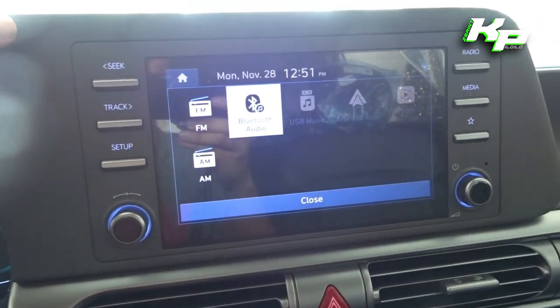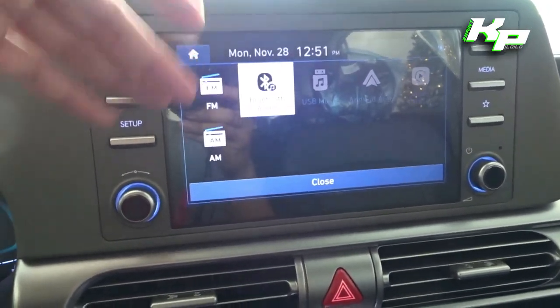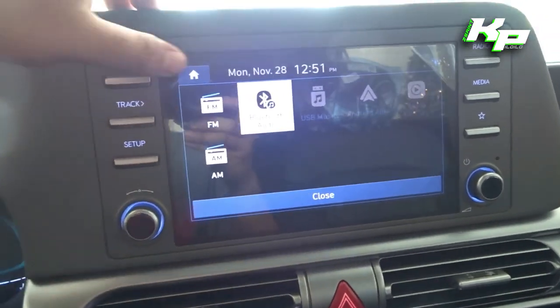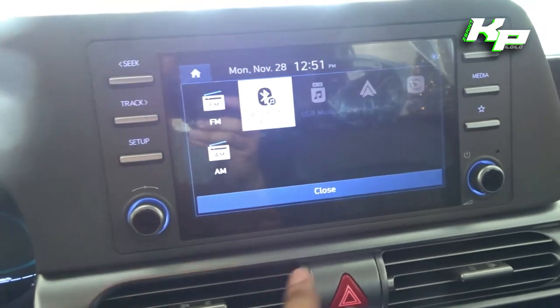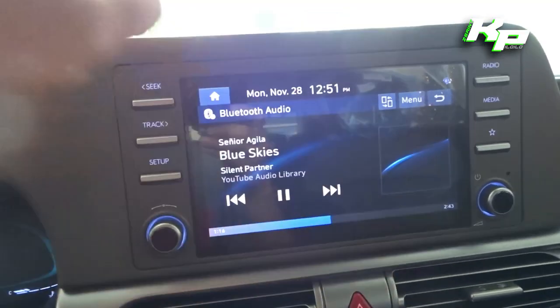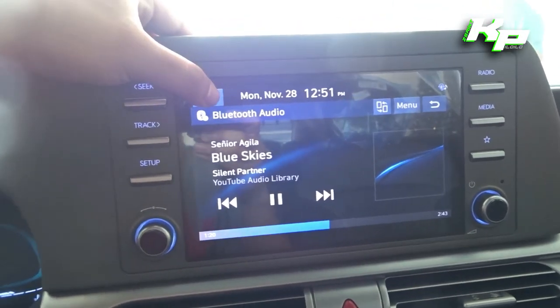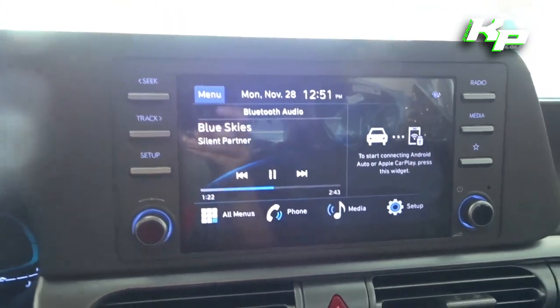So this is your media sources. On your media sources, you got your FM, AM, Bluetooth audio streaming, USB music, Android Auto, and Apple CarPlay. Which, by the way, this car is featured with Apple CarPlay and Android Auto. To go to your home menu, hit this button. So this is your home menu.